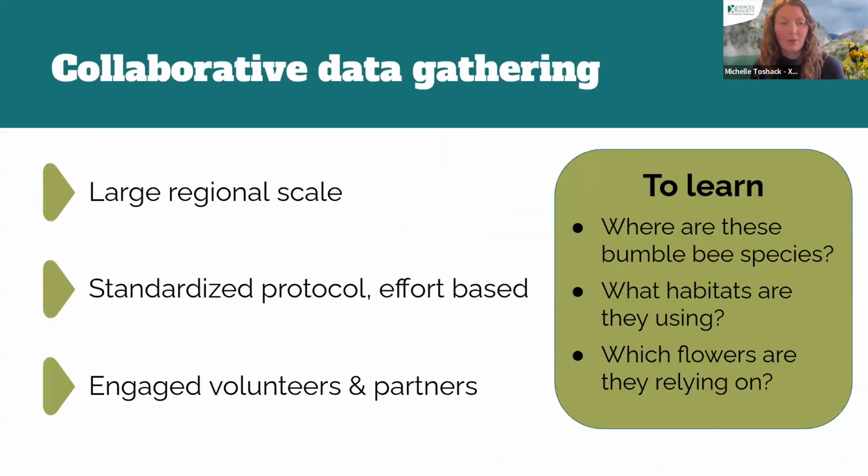This is a unique community science program in the fact that it's a large-scale program, and the protocol is established to be standardized and effort-based. What this means is that we can compare the data that we collect over time and analyze this for important conservation tools. We also have a number of engaged volunteers and partners that are able to collect data on a large scale. Our main questions for this project are: where are the bumblebee species, what habitats are they using, and which flowers are they relying on?